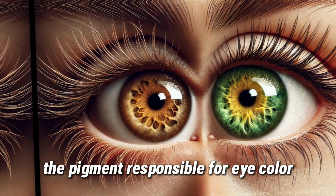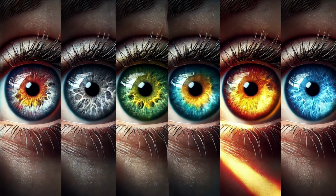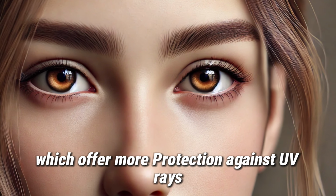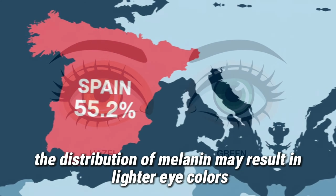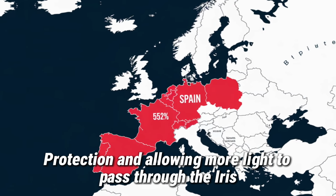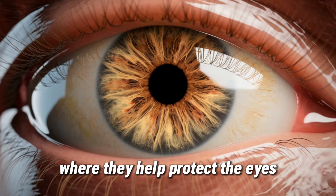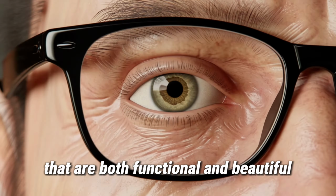Melanin, the pigment responsible for eye color, plays a crucial role in protecting the body from harmful UV radiation. In areas with high sunlight exposure, people tend to have darker eye colors like brown, which offer more protection against UV rays. However, in regions with moderate sunlight, the distribution of melanin may result in lighter eye colors, such as hazel, which offers a balance between UV protection and allowing more light to pass through the iris. Hazel eyes may have developed as an adaptive trait in areas with moderate sunlight, where they help protect the eyes while still providing an aesthetic range of colors that are both functional and beautiful.